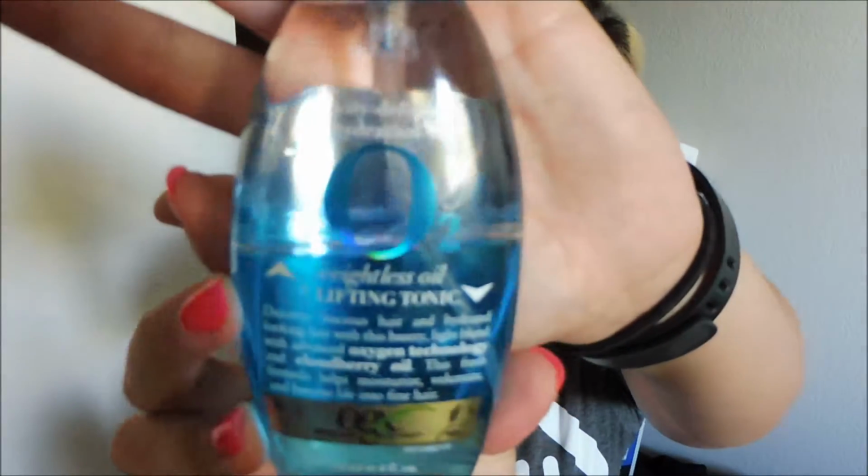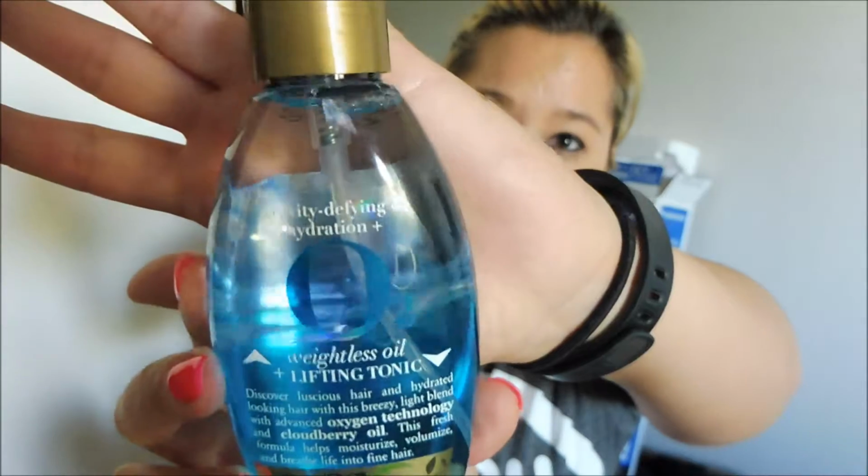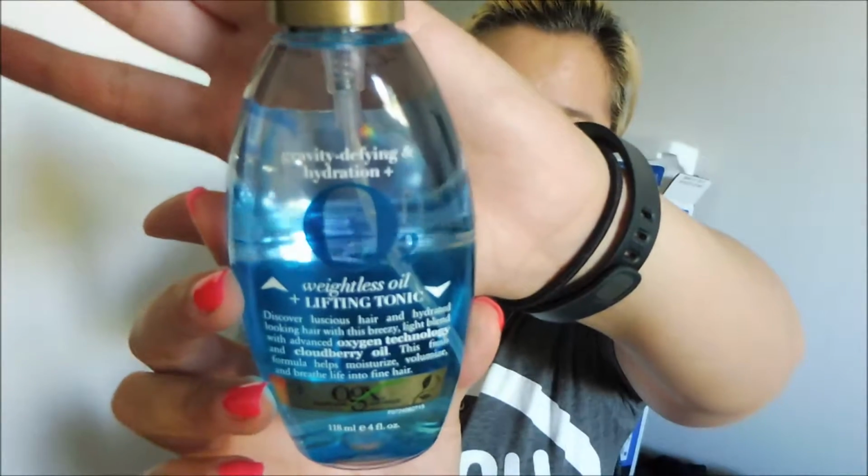So something that I haven't seen before at any kind of beauty store or any place before is this Gravity Defying and Hydration Plus O2. It's a weightless oil and lifting tonic. I've seen these sprays before by OGX, I believe it is. I've seen these before with the Moroccan oil and the coconut oil, but I've never seen this one where it's an O2 formula. So if you look at it, it's got that little oily separation in here. I am looking forward to trying this out.